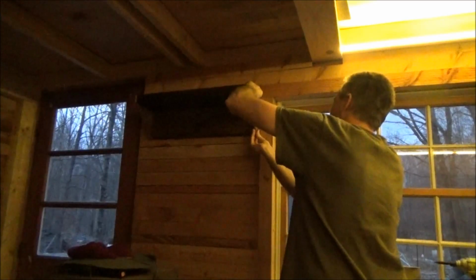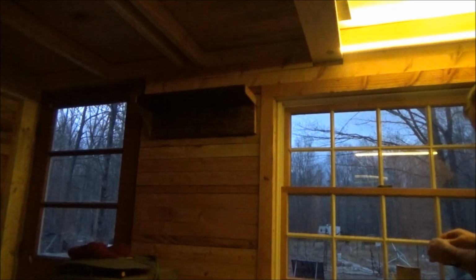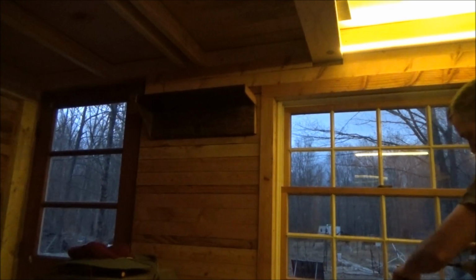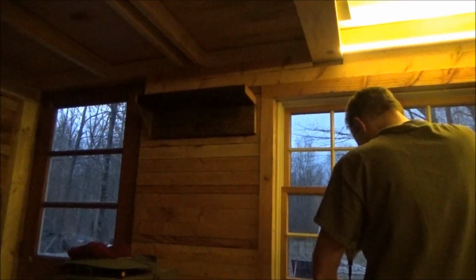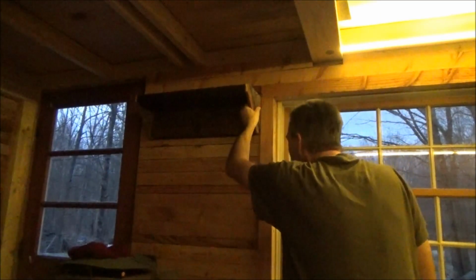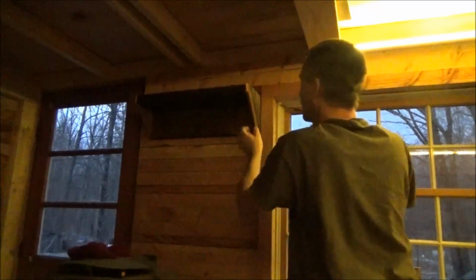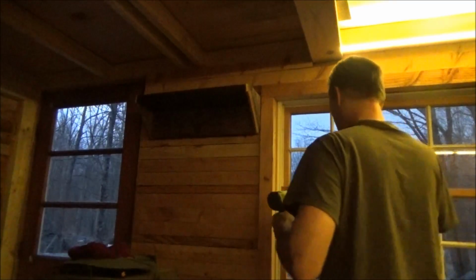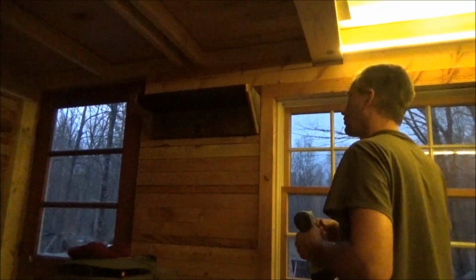Hope I can get those screws in at that angle. I'm going to need an extension on the screwdriver for that, because the trim there is in the way. Make sure I can reach. I think it'll be alright. So I don't think I need that extension. We'll see how it feels here. It's just awkward.